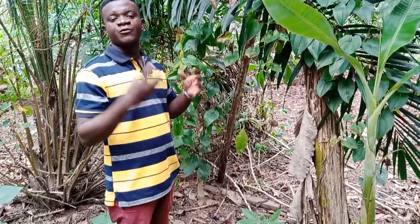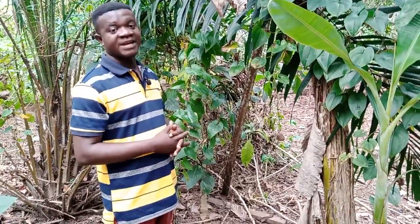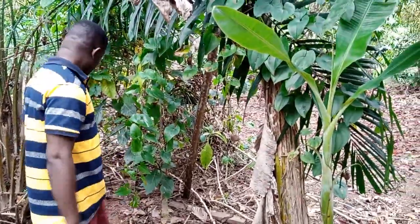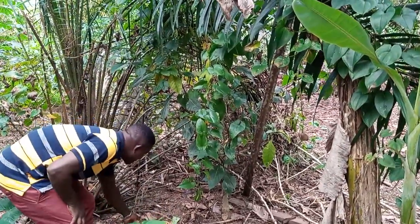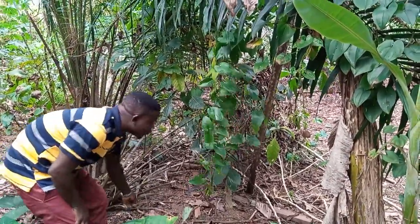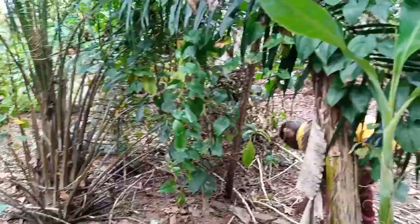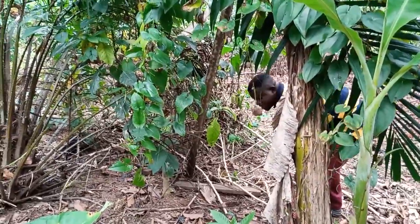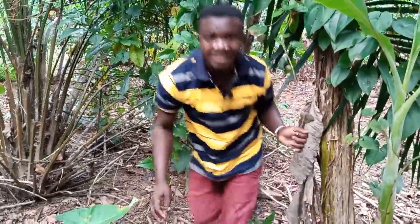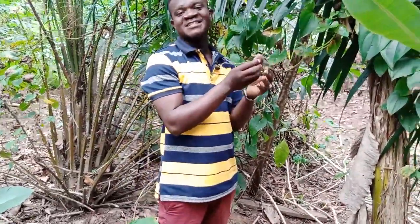This is a fruit and tuber variety. This variety comprises a tuber and then a fruit. A yam that bears fruit. You can see the whole thing is here. And it bears fruit, and at the same time, there are fruits. You can see that all these things are fruits.